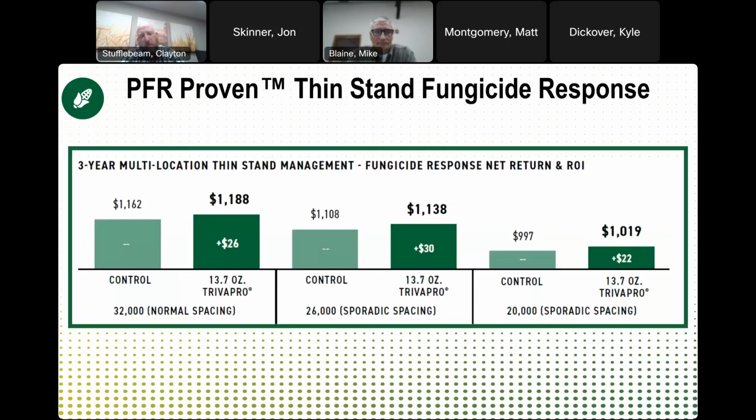That goes the same here with thin stands. So we've got in our boxes there 32,000 plants per acre normal stand, normal spacing, our untreated controls on the left, and then Trivapro on the right. As we move right along this graph here, you can see our stands went from normal spacing to sporadic spacing, and then our populations decreased. Our returns diminished a little bit, especially when we get down to 20,000 plants per acre. However, our return on investment is still positive. So don't give up on your lower stand fields as well, especially in the presence of disease. We're still going to pull that trigger and take care of our crop.